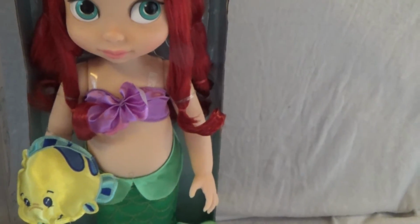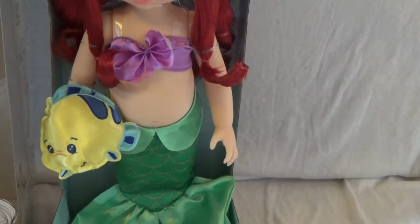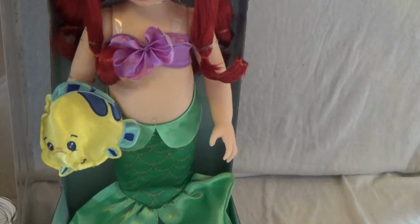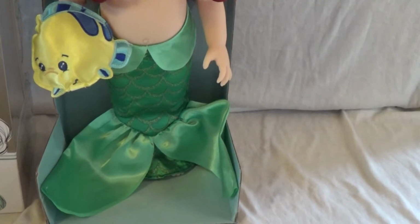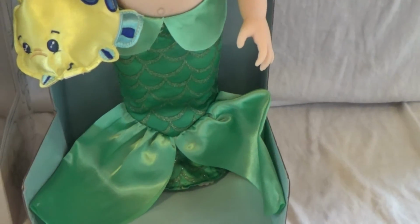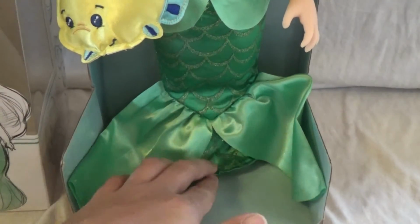So here she has her purple top on and her pet fish, in Danish called tumle, but I think in English that is called a flounder. And here is her very pretty green tail, and underneath she has legs, so you can take it off, and she has feet and legs underneath here.